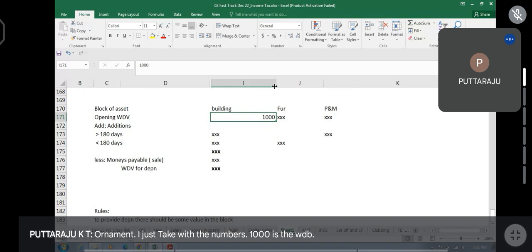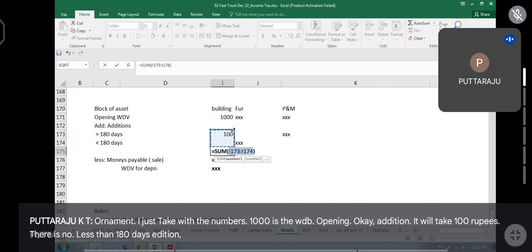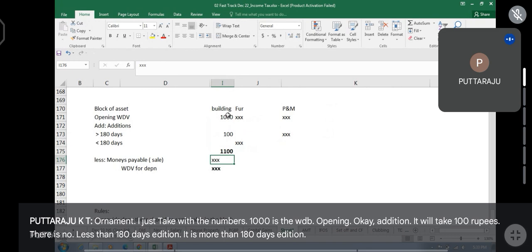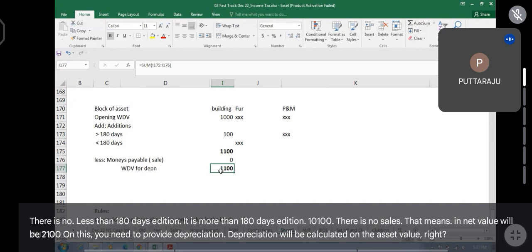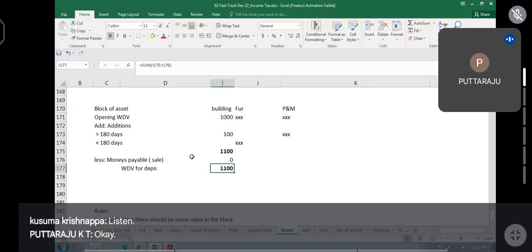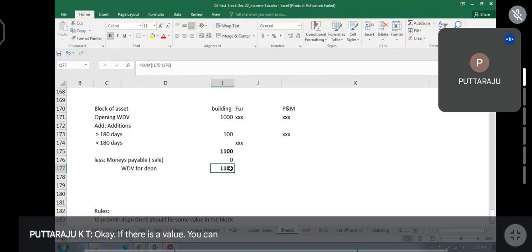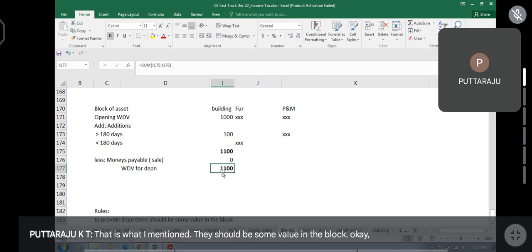What I meant, I will take with numbers. 1000 is the opening WDV. Addition, I will take 100 rupees. There is no less than 180 days addition; it is more than 180 days addition. The total is 1100, there are no sales. That means the net value will be 1100. On this, you need to provide depreciation. Depreciation will be calculated on the asset value, right? Yes or no? Yes, sir. If there is a value, you can calculate depreciation. Do you agree? That is what I mentioned: there should be some value in the block. In this case, you can calculate depreciation.